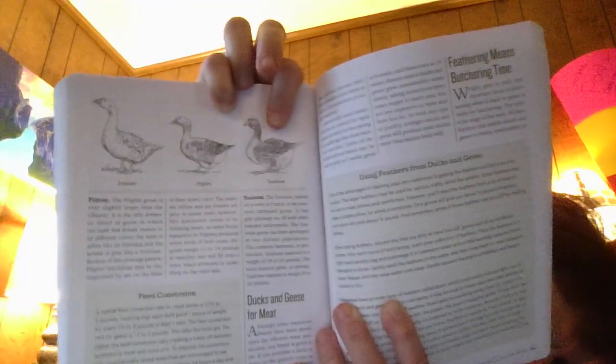The Toulouse. The Toulouse goose, named for a town in France, is the common barnyard goose. It has gray plumage set off with white feathers underneath. The Toulouse goose has been developed in two distinct populations: the common barnyard or production Toulouse matures to a weight of 18 to 20 pounds. The more massive giant or dewlap Toulouse matures to weigh 20 to 26 pounds. And this is the one in the middle, right there. That's the Pilgrim. And that right there is the Toulouse.